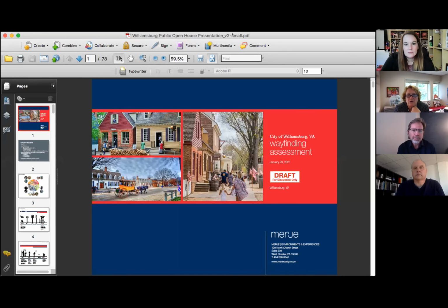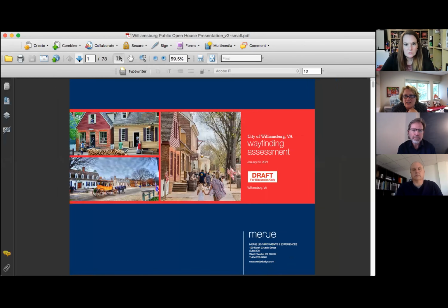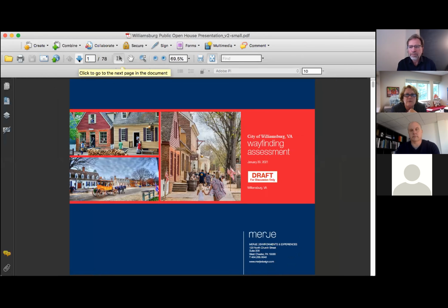So welcome everyone. This is our public input meeting, our second public input meeting for our wayfinding assessment for the city of Williamsburg. And today our consultant Merge Design is here. That's John, Glenn, and Lauren. And they'll be walking you through a presentation that talks about design concepts for the wayfinding, which is the signage that we're looking at installing to help people find their way into the city and around the city.